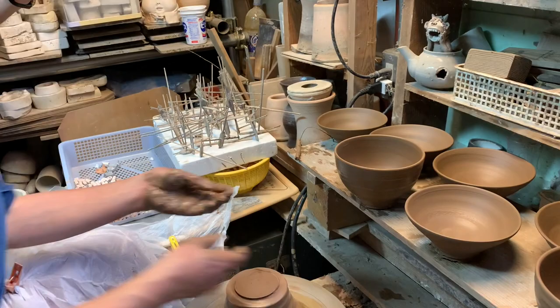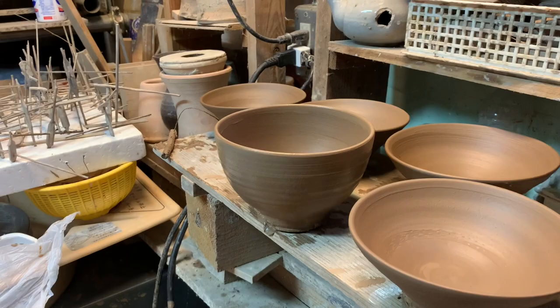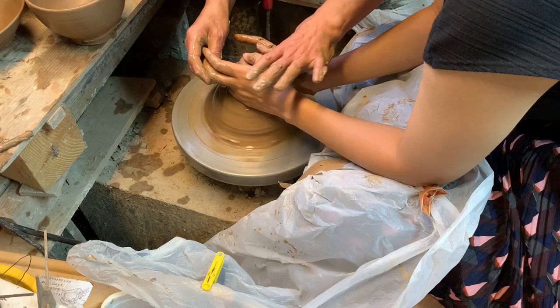Next, it was our turn. First, Shoko had to go.